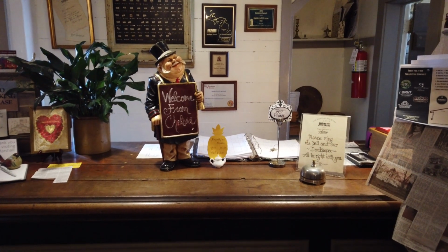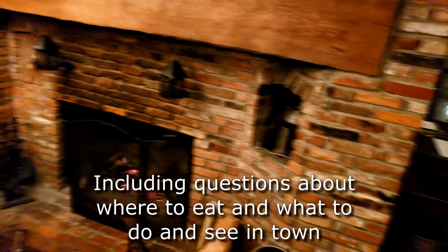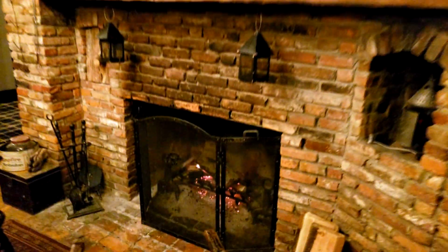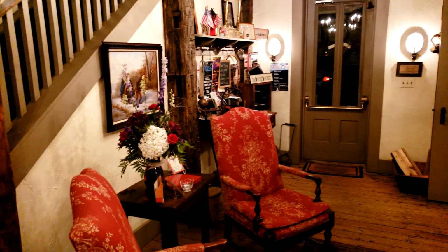When we arrived at the front desk, the innkeeper, Chelsea, was very friendly and able to answer all of our questions. Just past the entrance, next to the front desk, is an original fireplace where guests can sit, relax, and talk and enjoy the warmth of the fire. The original wood plank flooring in the entryway creaks as you walk across it, reminding you that this is a historical and very old building.